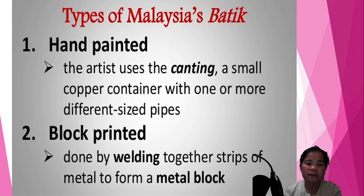Okay. The types of Malaysian batiks are the hand-painted and the block printed. For the hand-painted, the artist uses the canting, a small copper container with one or more different size types. In block printed, it is done by welding together strips of metal to form a metal block.